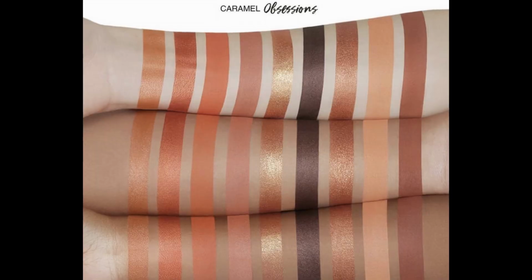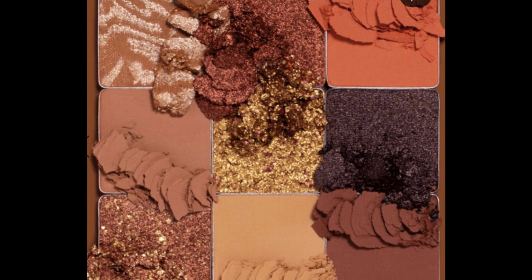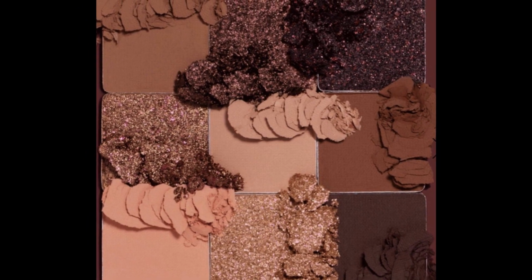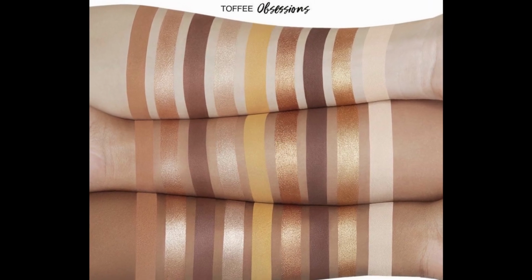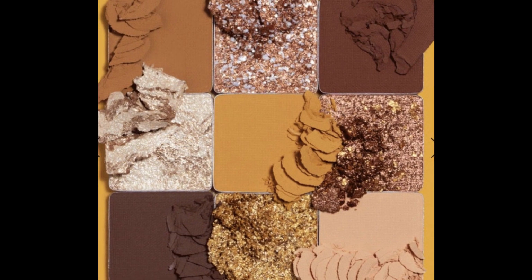I'll probably look at some more reviews when it comes out and decide if I want to review it for you. But honestly, I feel like if you have one of her palettes, you probably have all of her palettes and probably all of her future palettes. I mean, at this rate, she's probably going to re-release all of these sometime in a few months, and it will just be called a different animal or something else.